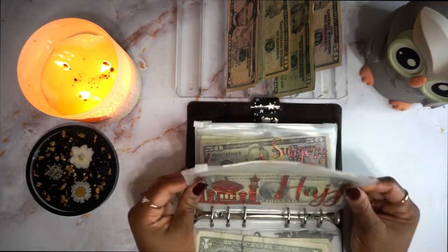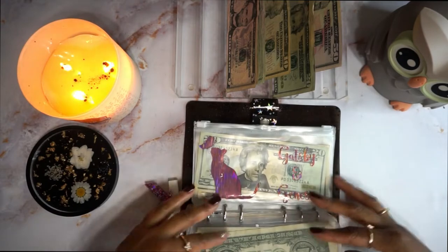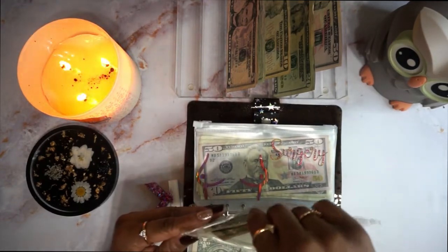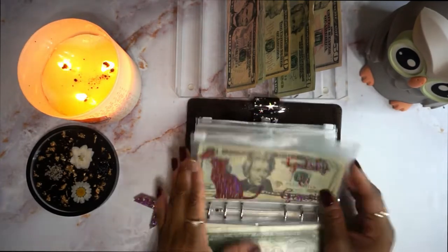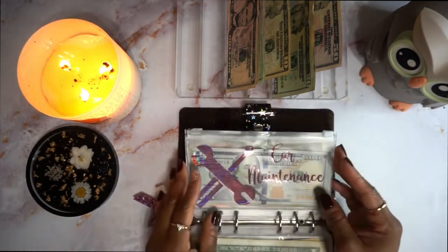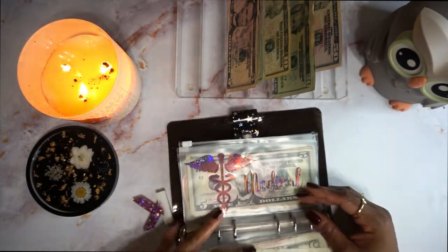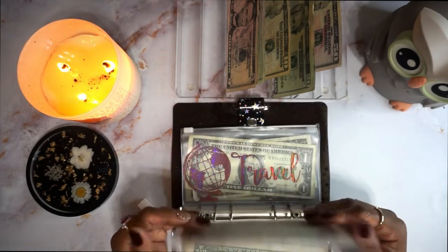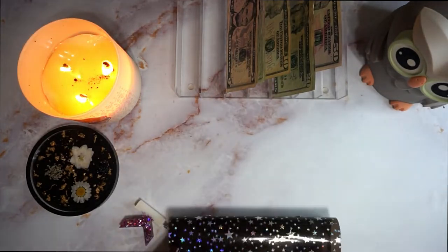221. Hodge is not gonna get anything. Surgery is not gonna get anything. Hodge currently has $2. Surgery currently has a lot. Gatsby and Genesis isn't gonna get anything. Car maintenance isn't gonna get anything. Holidays isn't gonna get anything. Medical isn't gonna get anything. Okay, just basically nothing in here is gonna get anything.